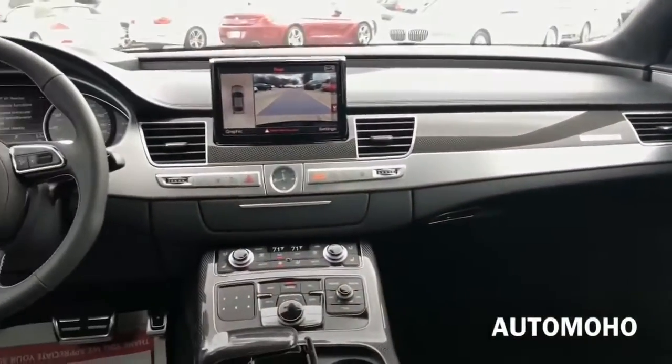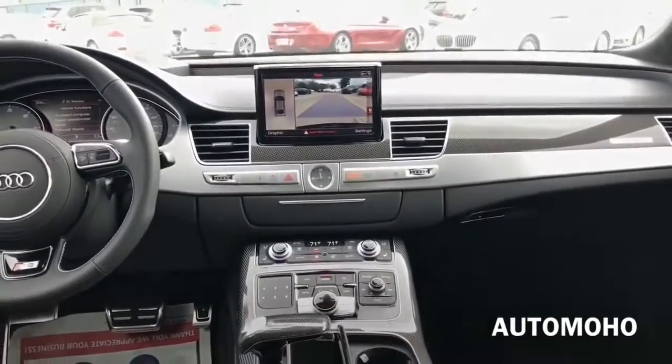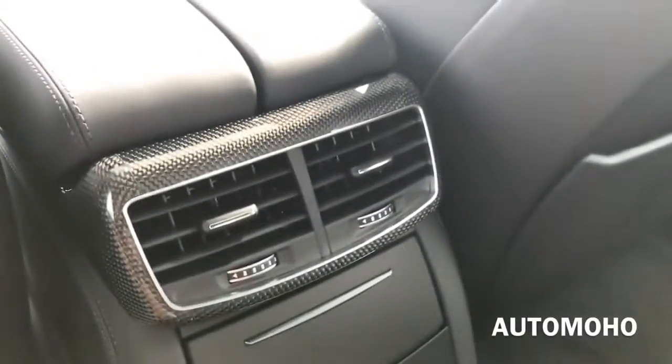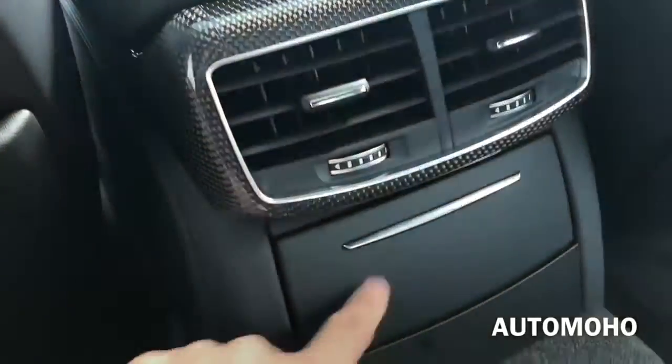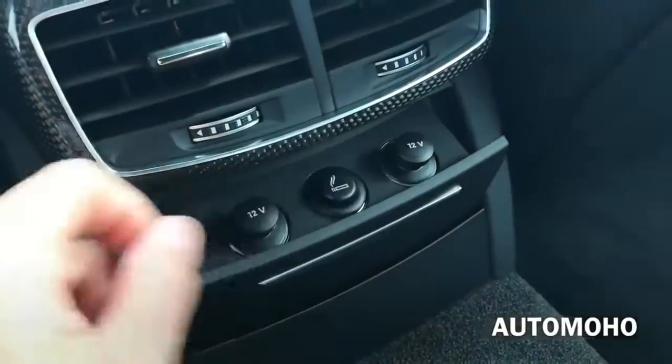But first, let me show you the look to the front cabin. I love the cabin of the S8. Very spacious and very sporty at the same time. Here's the look to the top. And down here you also have carbon fiber trims with dual air vent. Very nice. Two 12 volt power plug and a cigarette lighter in the middle.